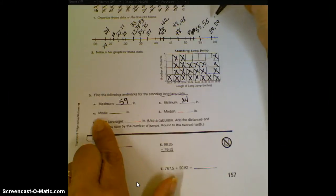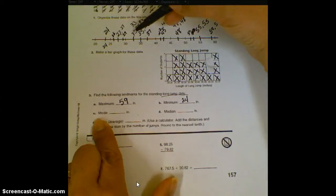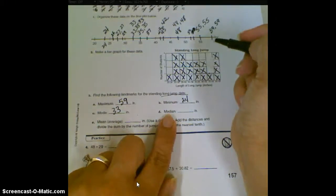59, we had a bunch there. We had 3 48s. And I had 1, 2, 3, 4 33s. So I think that our mode, the one that most kids got, would be this one right here, that 33. And then our median, the median's the middle.